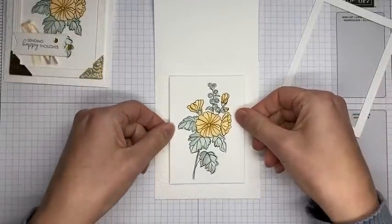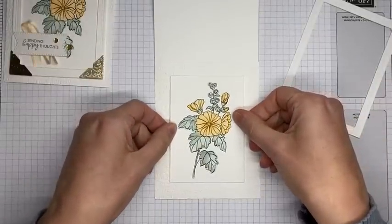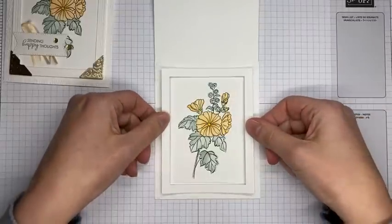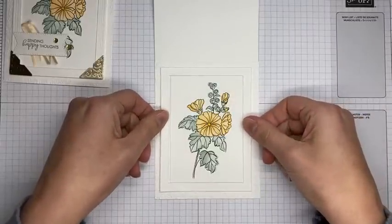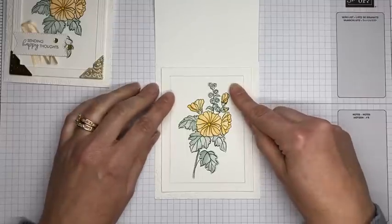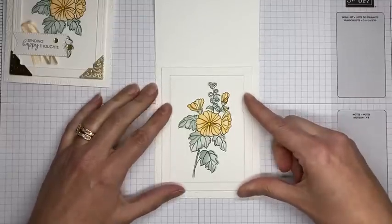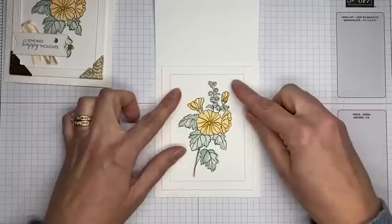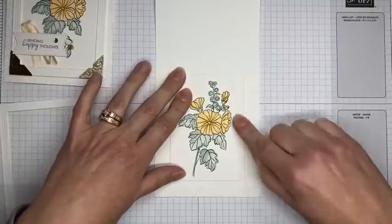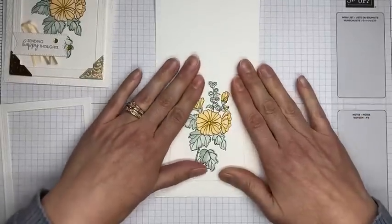And I'm going to set it down on here where I think it's centered before I actually push it down. And then I'm going to grab my frame and bring it back in and just make sure that as I'm layering it over the top that it appears to be straight and fairly centered before I smash down the background, just because I want to make sure that my frame is on there straight. All right. So then I'm going to take the frame off, and then we're going to push down and make sure this is stuck well to the card front.